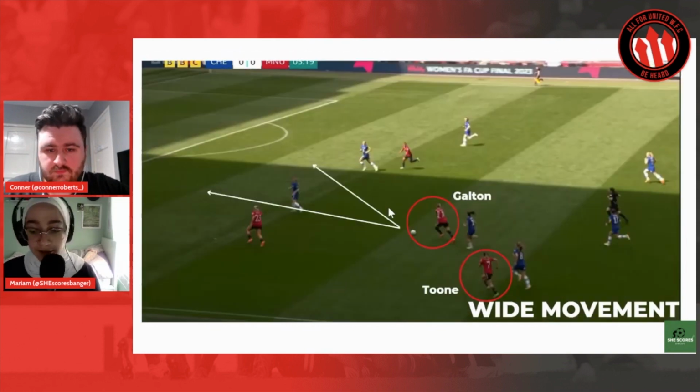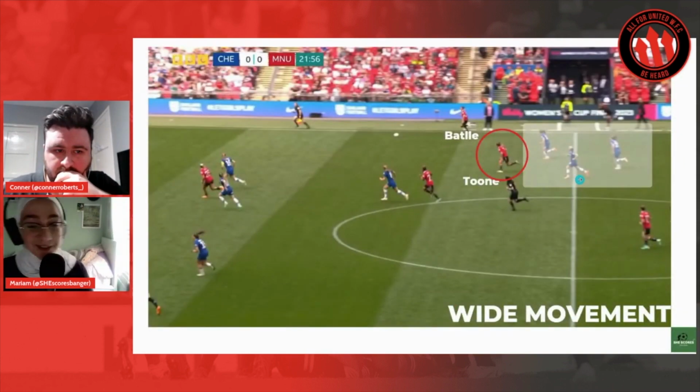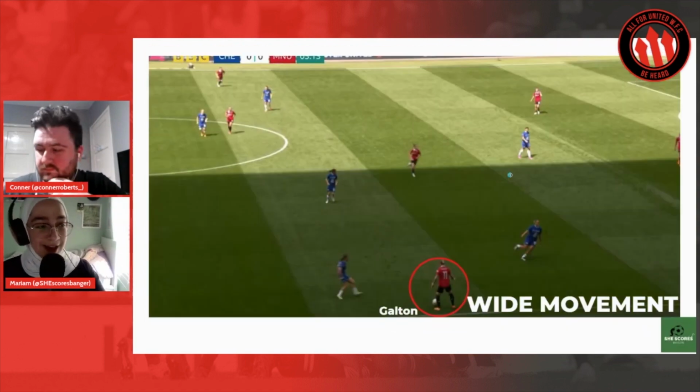The players are chasing after you. It happened on multiple occasions. Again, players are chasing after you. Toone always ahead of them.